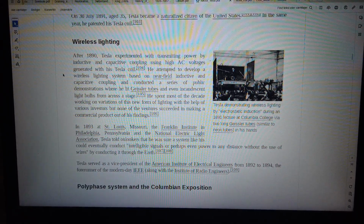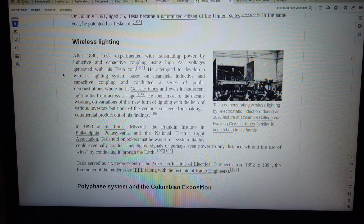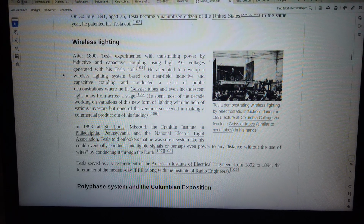105. He spent most of the decade working on variations of this new form of lighting with the help of various investors, but none of the ventures succeeded in making a commercial product out of his findings.